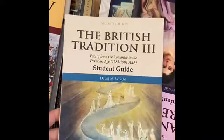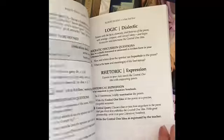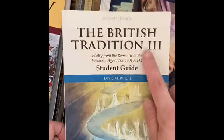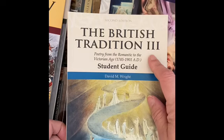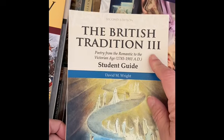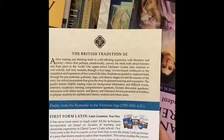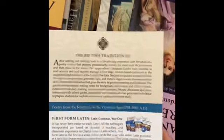Then we have the British Tradition 3. This is obviously a series. The student has done the British Tradition 1 and 2, and they are by the year. That's the difference between the 3 British traditions. And all of this is on the website if you want to take a closer look.